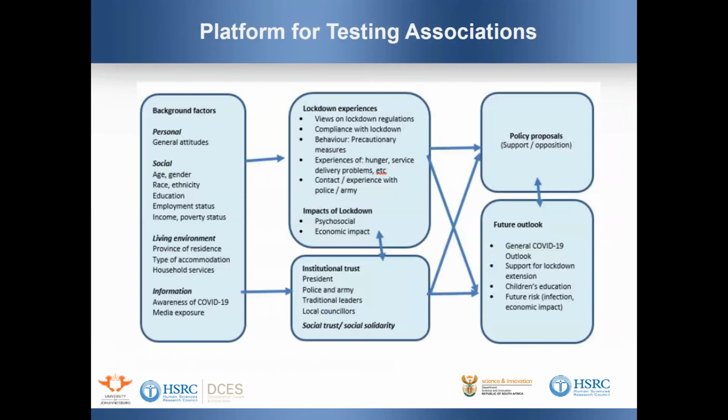I think what we really were looking for is to test associations, and not just changing patterns between hard and low levels of lockdown. So looking at lockdown experiences and what bearing that had on institutional trust, looking at the psychosocial strain, the economic impacts, also looking at issues such as social trust and solidarity, and looking at the relationship between these elements and policy support, a range of policy options that we considered, as well as issues pertaining to future outlook. So we really have focused on trying to get a sense of what those different patterns and associations are that we can draw inferences on during this time.